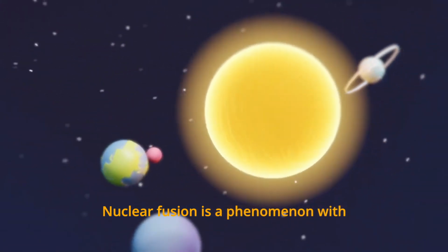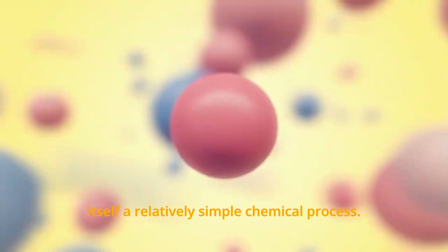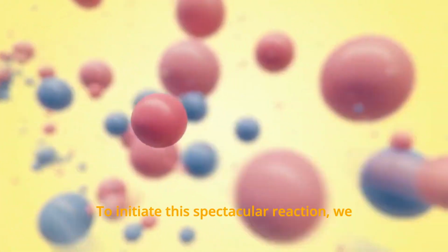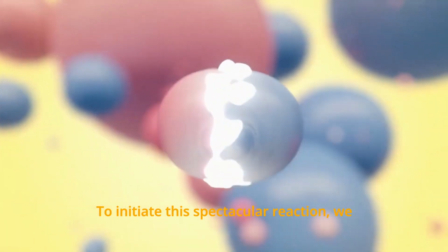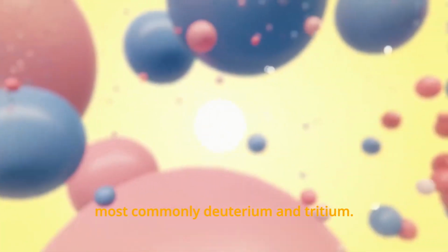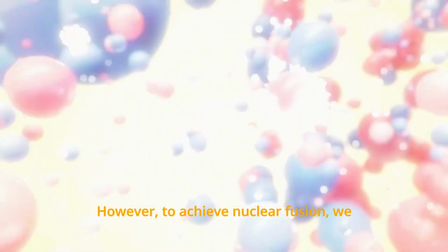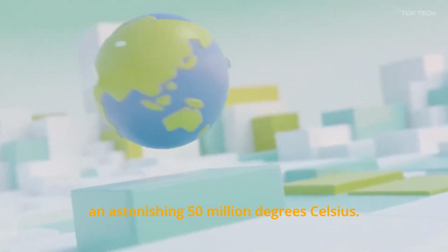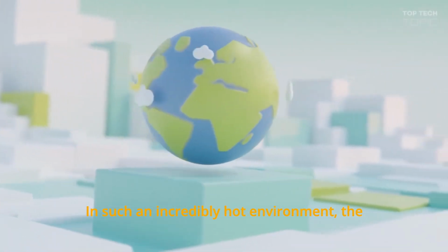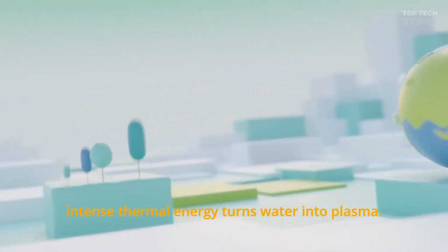Nuclear fusion is a phenomenon with enormous energy potential, although it is itself a relatively simple chemical process. To initiate this spectacular reaction, we need to use isotopes of hydrogen, most commonly deuterium and tritium. However, to achieve nuclear fusion, we need to heat these isotopes to an astonishing 50 million degrees Celsius. In such an incredibly hot environment, the intense thermal energy turns water into plasma.